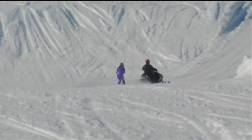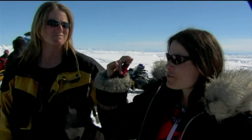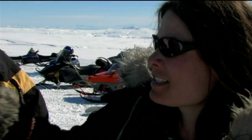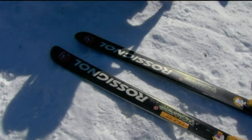Oh no. You're firing, like your brain's firing so quick when you're going at those speeds. First see it, decide what you're gonna do, and then react. And you're going 80 miles an hour.